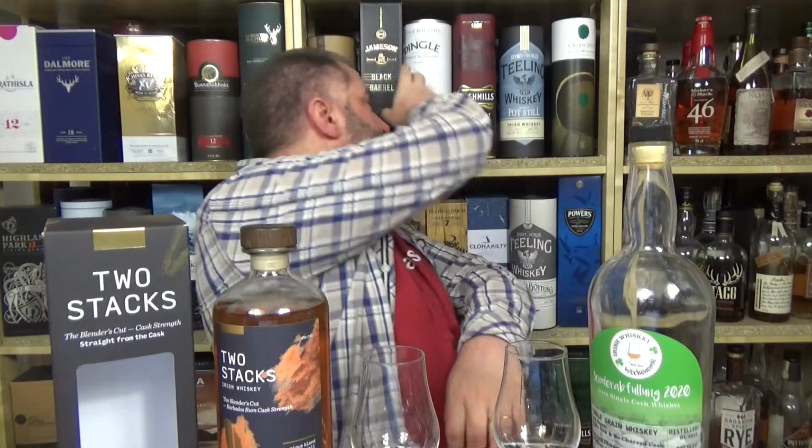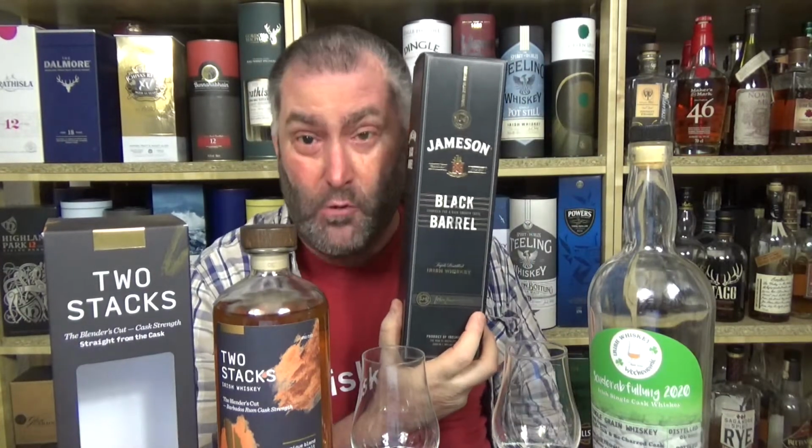Now over here, the special edition for our Irish weekend. Is so much smoother, 63.9% compared to 63.5%, and the wood, the barrel char. If you want to know what this tastes like, Jameson Black Barrel on steroids.